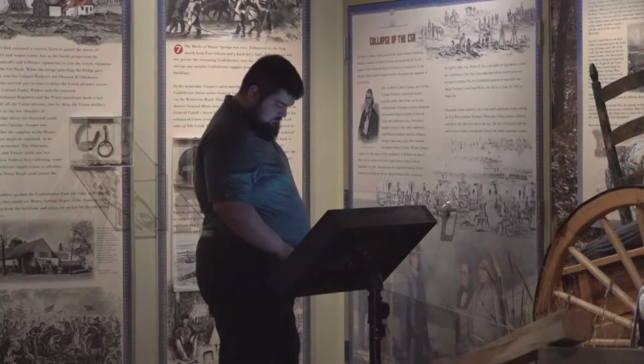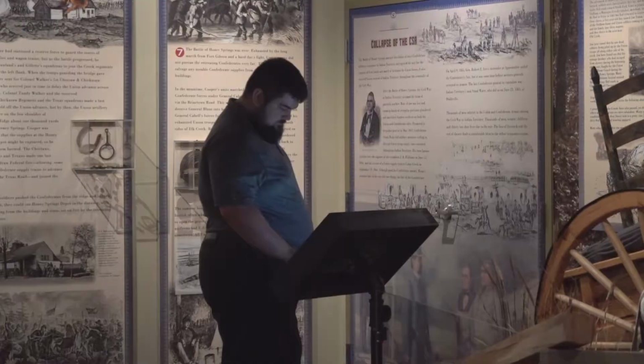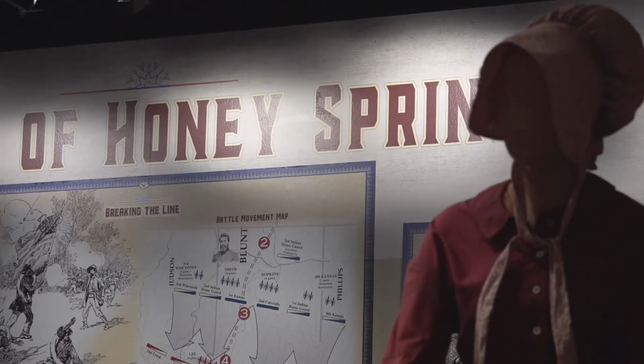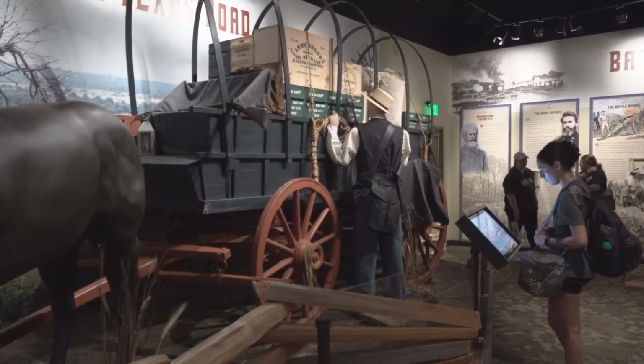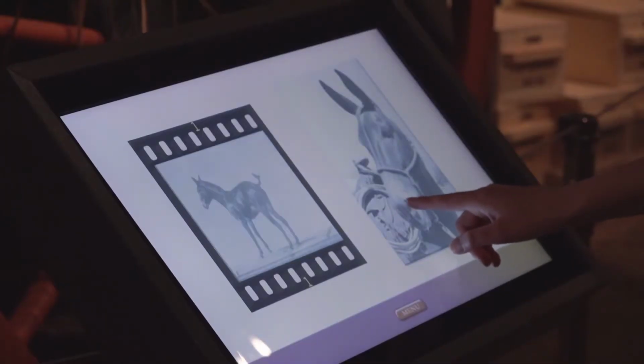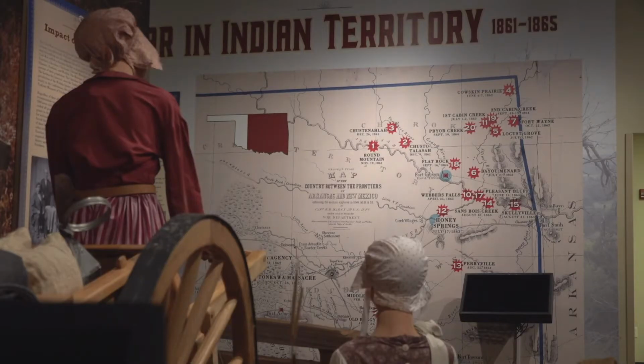at Vicksburg. Adam Lynn is the director for the Battlefield and Visitor Center. He says the Union success at Honey Springs led to the formation of Oklahoma. You can learn all about that and more here at the state-of-the-art facility through some recently updated exhibits detailing the history. Not only of the Battle of Honey Springs, but the Civil War in Indian Territory.